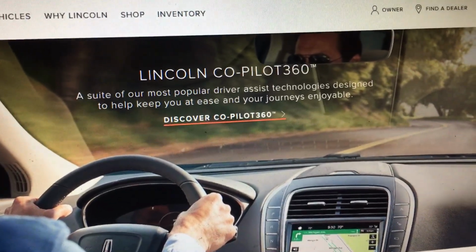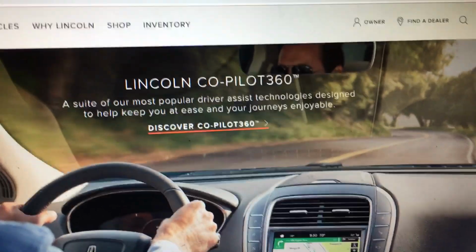Alright. Lincoln Wishlist Sales Event. Final days. Look at them cars. Yeah. Choose your Lincoln. MKC. Navigator. Aviator. Nautilus. Continental. Lincoln Copilot 360. A suite of our most popular driver assist technologies designed to help keep you at ease and your journeys enjoyable. Discover Copilot 360.